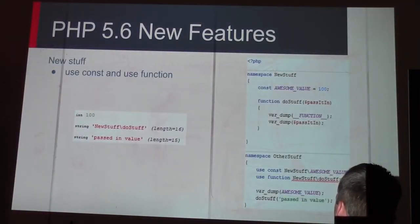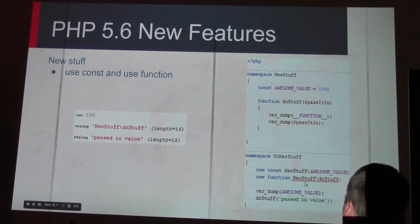Cool. Use constant, use function. If you use namespace and use traits and stuff, but they've extended it out to include constants and functions. Just pulling the ball over and having namespace.